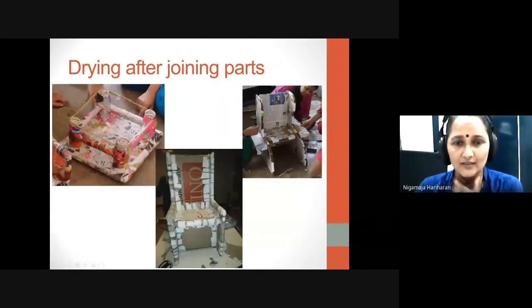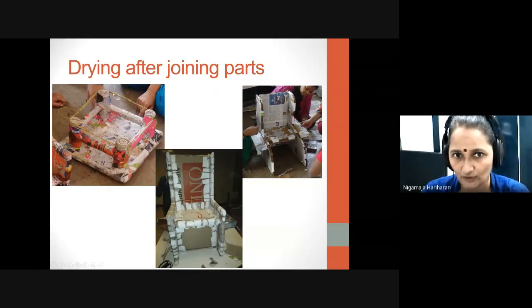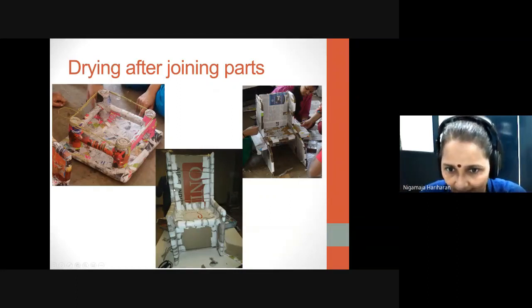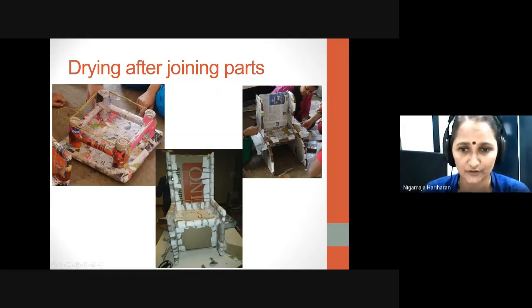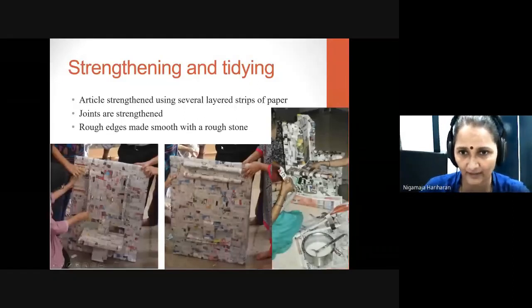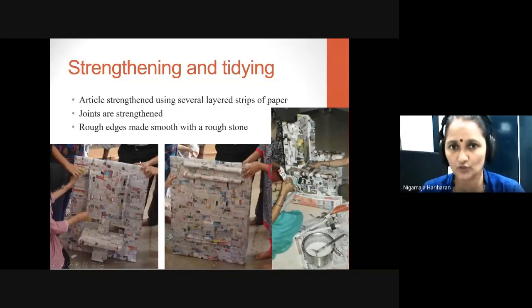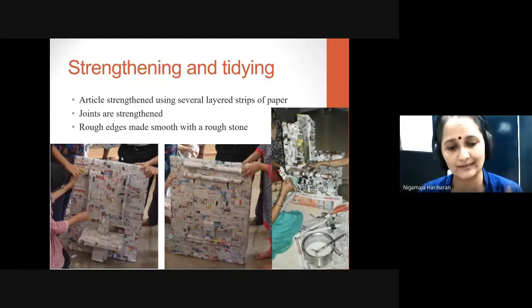Okay. So in every stage, it requires drying. You can see it is tied so that the legs will not splay out, right? And the first layering is done with card to make the joints very strong, right? So the drying process is very, very important. Once one layering is dried, you have checked that everything is in position, then you want to strengthen and tidy it. Strengthening is usually with layering.